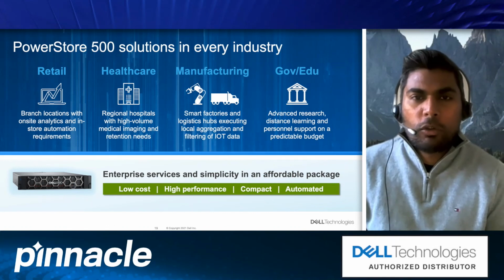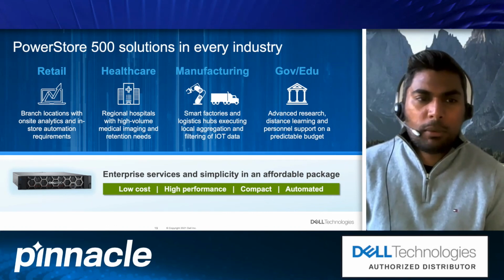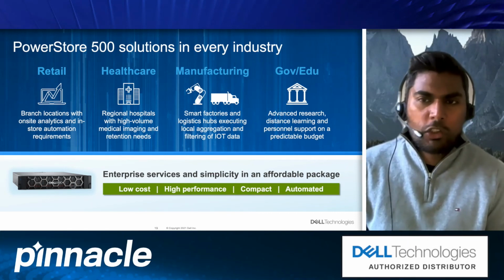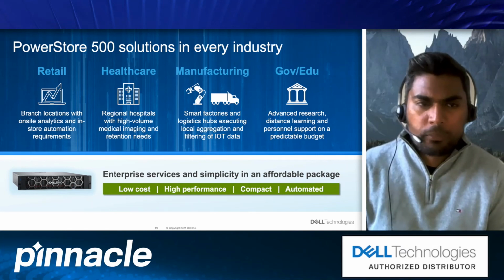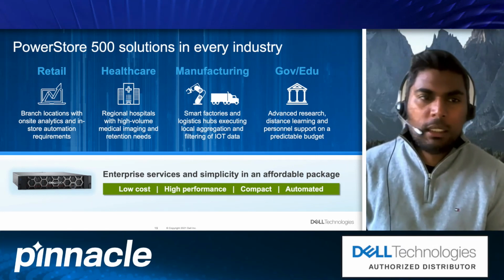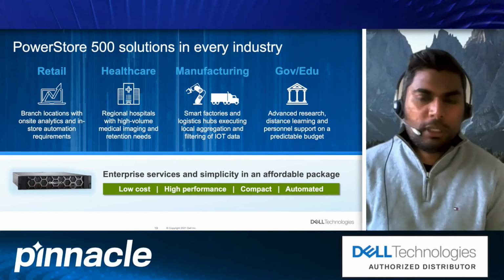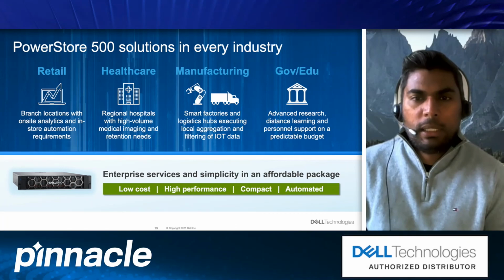So, PowerStore 500 can be for any type of industry, right? So any type of customer in any type of industry, whether that be in retail, manufacturing, healthcare, and so on, right? So all customers can take advantage of the low cost, high performance, compact 2U appliance that has a lot of the automated features and functionality in the back end as well.